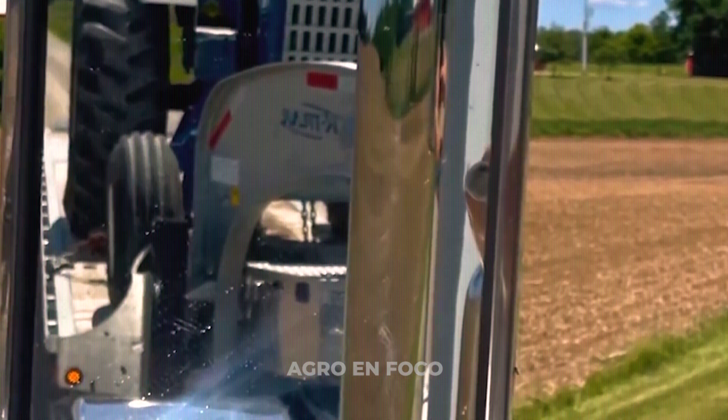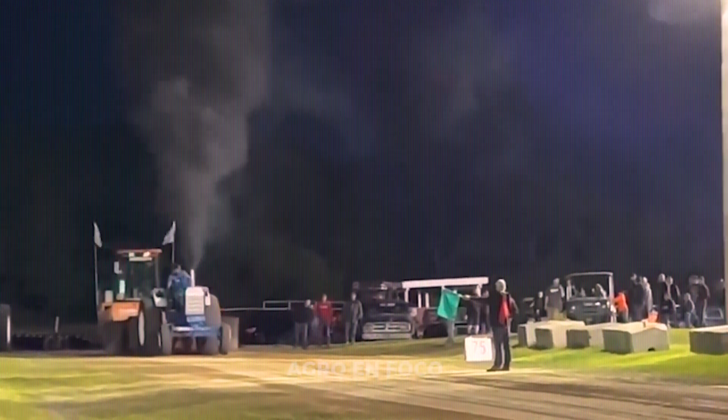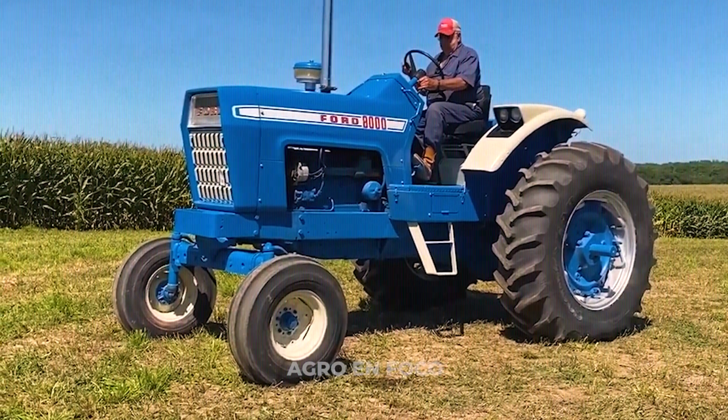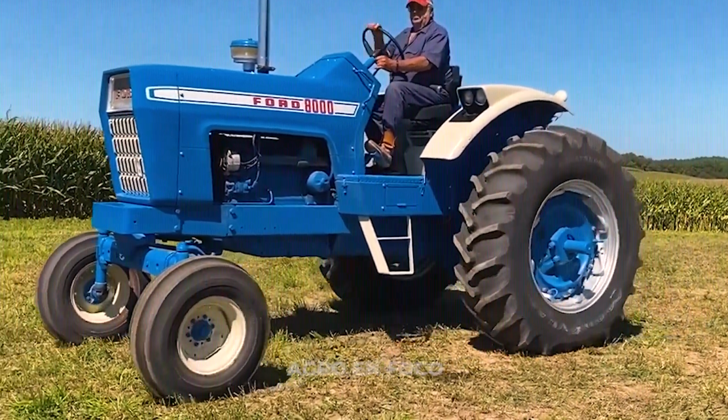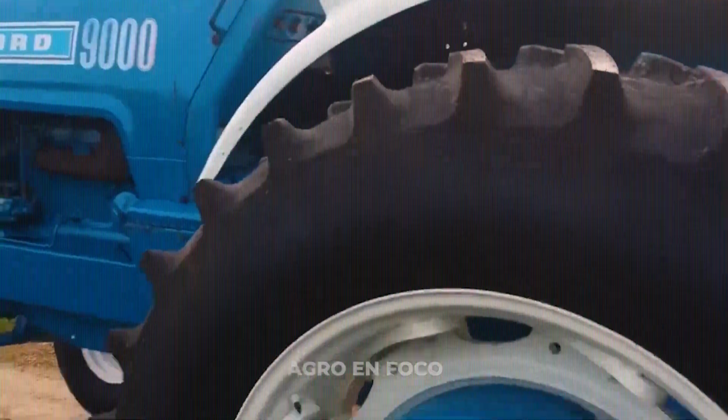This machine delivered an impressive gross power of 145 horsepower, equivalent to 108.1 kilowatts. For its time, this power was a crucial differentiator, enabling the tractor to handle heavy tasks with ease.